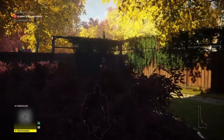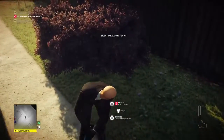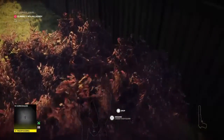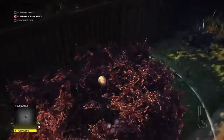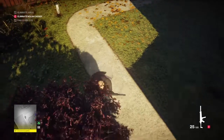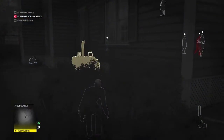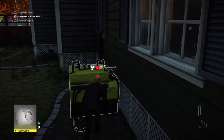Because right up to this point, we've got a silent assassin rating. And the whole way through this, I'm thinking, oh, I'll keep my silent assassin rating and I'm still in my suit. This is going to be an accidental silent assassin suit only. And then I remember, right at the last second, I'm about to kill about 7 or 8 non-targets. Just like that. Cassidy was in the house by this point, as you could see.